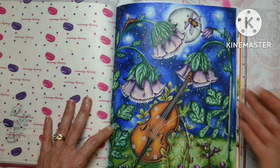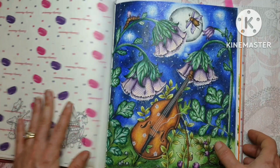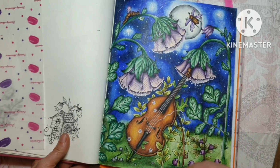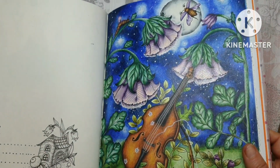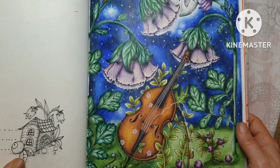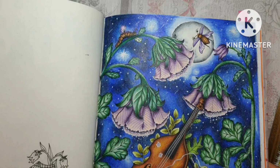So the whole thing is Prismacolor pencils with Spectrum Noir Sparkle and white Sakura Jelly Roll for all the white highlights. And I used a Winsor & Newton alcohol blender to blend out the background. So I hope you can see the sparkle.